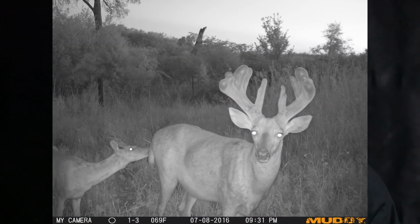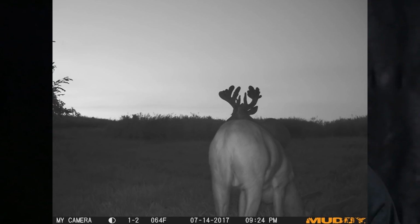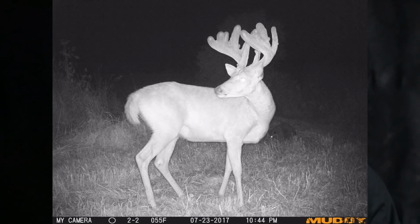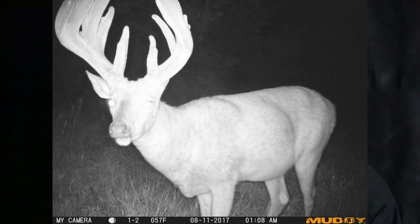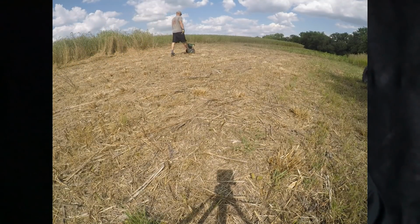So as a 6-year-old in 2017, Newt absolutely blew up. He was a 195-inch whitetail. I couldn't sleep at night. I had pictures of him nearly every night coming out of a standing cornfield. So I got permission, we planted food plots, we did all that jazz. And early October, one of my friends was here harvesting some does with some doe tags. He killed his does and then came and sat with me that Sunday. And wouldn't you know, he walked by.